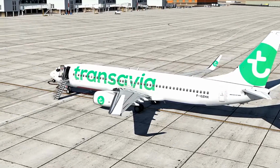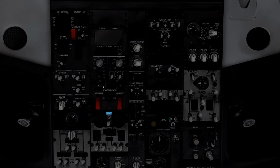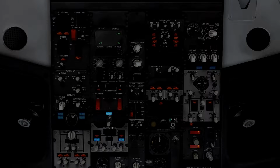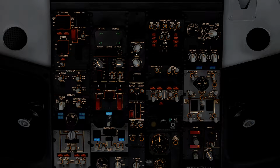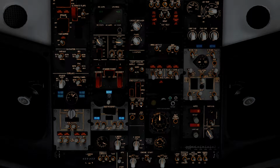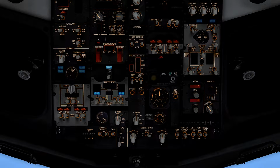Now we can get into the cockpit and start her up. Okay, so we're in the 737-800 cockpit. What we can do is put our battery on and guarded, standby power on and guarded, and ground power. We'll go to bat and ground power. Let's put our panels on. Okay, so we'll arm the emergency lights, put our chimes on, put our seatbelts on, and get our APU started as well.